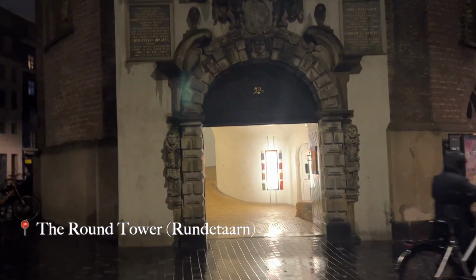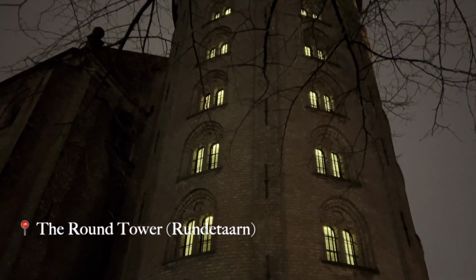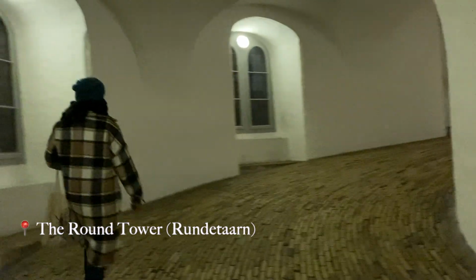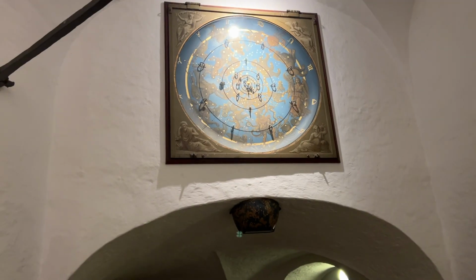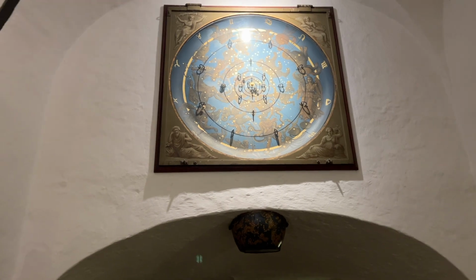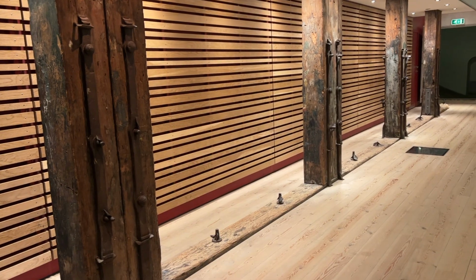The Round Tower is the oldest functioning observatory in Europe, and you climb this winding incline and eventually some stairs to get to the top. This is perfect for astronomy nerds and if you just want a nice view of the city, especially at night. It was a little hazy when we went, but still very beautiful.